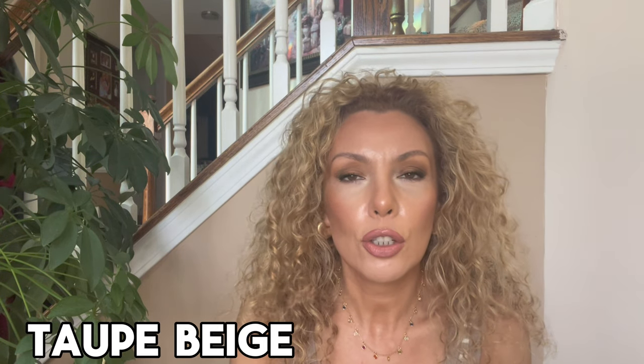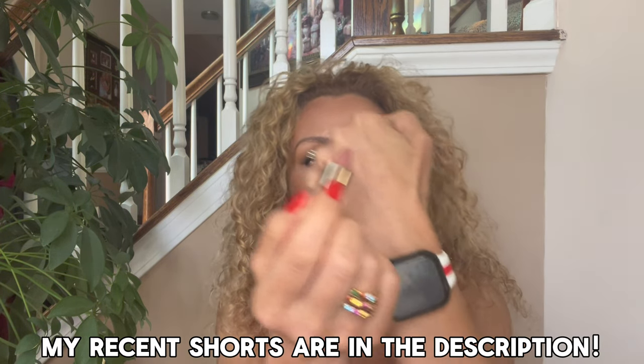Oh, yum. Next, I've got four lipsticks from Anastasia Beverly Hills, in satin or matte finish. So let's see. This is satin lipstick in Taupe Beige, and this is what I have on my lips today. I did the 90s lips of the day.